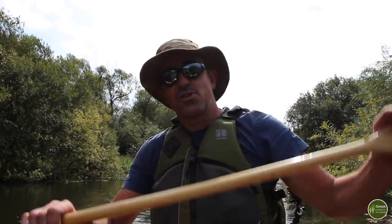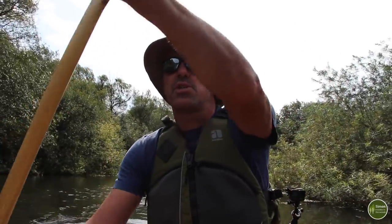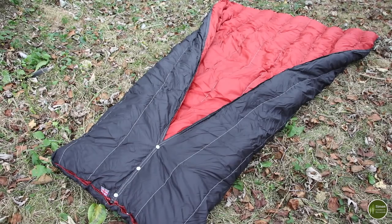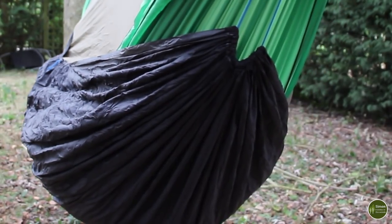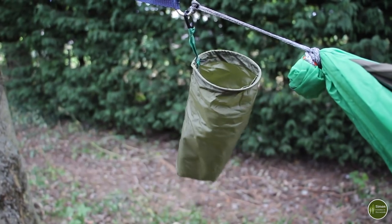And he makes superb bits of outdoor gear. He's a wizard on a sewing machine, makes hammocks and underquilts and top quilts and you name it. I've had quite a few bits of his prototypes and things over the past couple of years, which he's passed on to me to try out, or bits that he no longer needs. And they've just been superb.